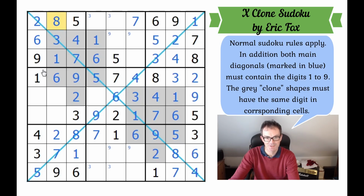Just gorgeous. Gorgeous setting. Thank you, Eric, for sending this to us. Really have enjoyed solving it. Assuming I can finish it, of course, without making a mistake, which I nearly did there. Right, these two squares are 4 and 5. Let's try not to make a mistake.